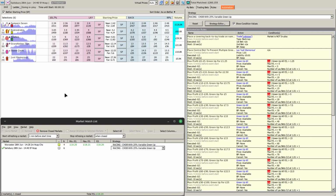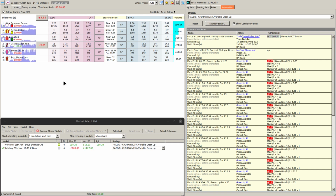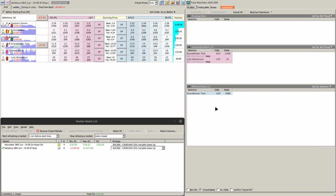So we're just coming up to the race at Salisbury here. I'll hang fire till we start loading, but the selection will be Grandfather Tom. Okay, just placing the bet on Grandfather Tom, so you'll see that I've gone in at 12.5. Hopefully get out at 10.5 with my free bet. So that's going to be £200 as a free bet on Grandfather Tom.